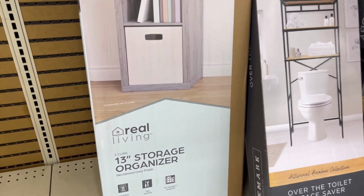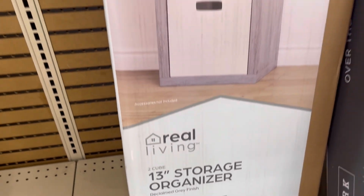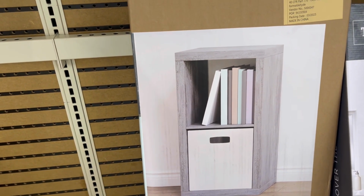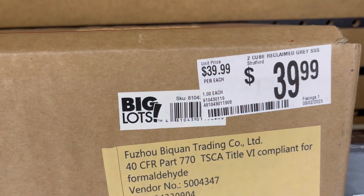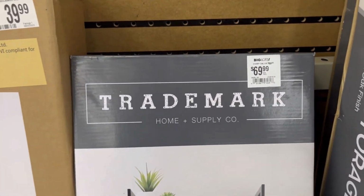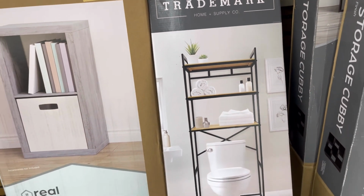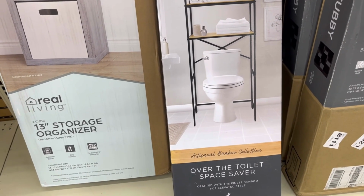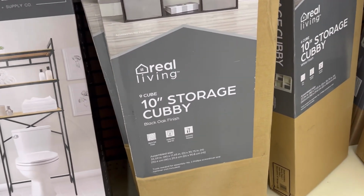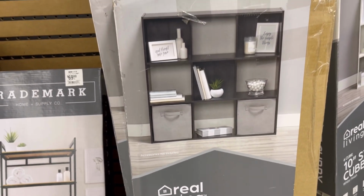Yeah. So these are storage organizers. They got maybe a little of this and a little of that. Like, okay, in this department, it's very little. It was very little in the furniture department. It's like, wow. Wait till I show y'all that empty shelving. Again, I don't know how long they've been planning to close the store. Although it's been a while, I'm trying to remember the last time I came to Big Lots. It was probably in the summertime. But yeah, 9-cube, 10-inch storage.